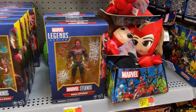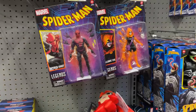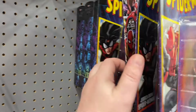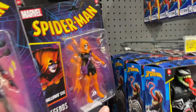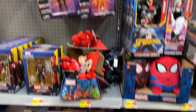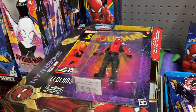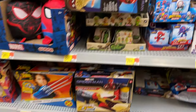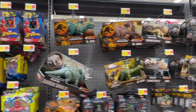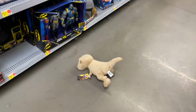Marvel Legends, Iron Spider, couple Spider-Man, huh? Look at this, more retro cards, but we got a couple different waves. Some older stuff as well. Spider-Woman, Last Stand there. Basic Spider-Man, basic Marvel. Got some dinos. Do the dinosaur. There's a dino down.